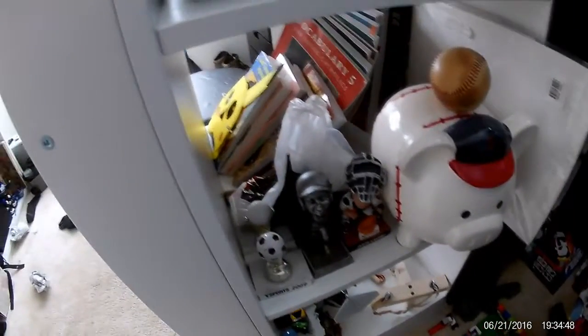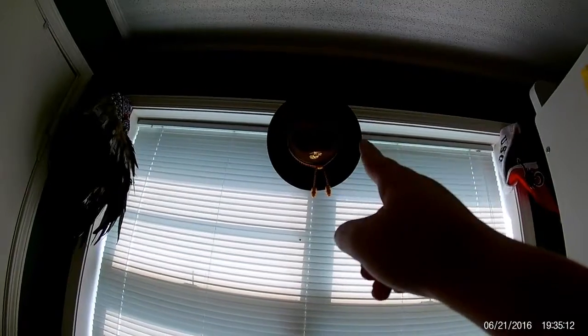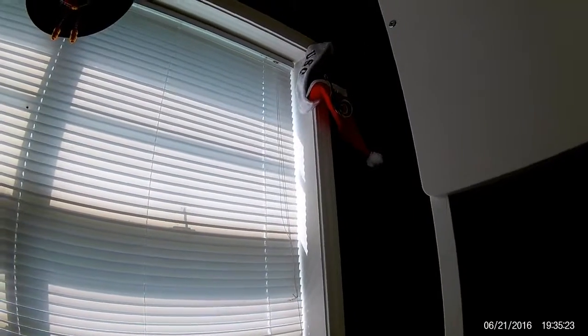And then wardrobe. Random shelf. Random shelf. That's pretty much my office. Oh yeah, bed in the air and crime scene, do not cross. Indian headdress, what is it? Marine Corps, GI, I think. Hat, and then Santa Claus, USC, University of South Carolina, hat.